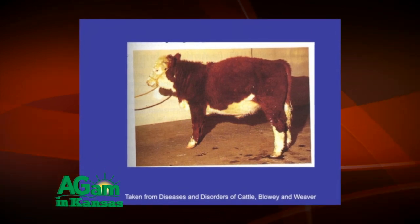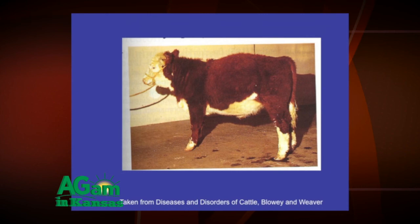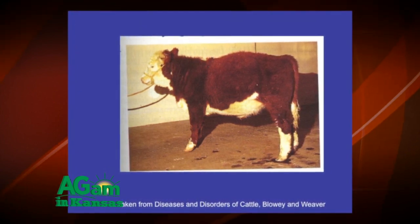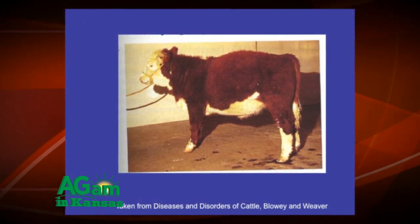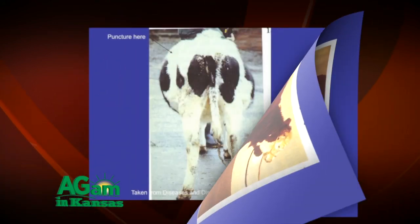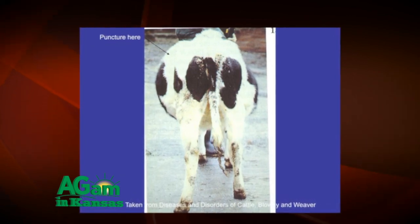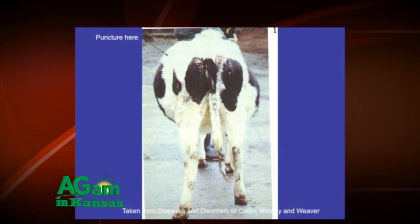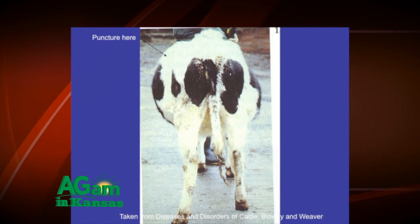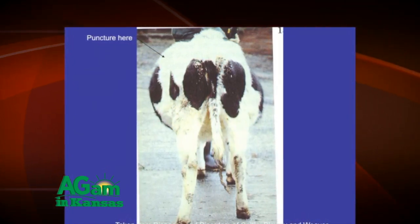The first thing that you're going to want to do is remember that the rumen is on the left side of the animal, not the right side of the animal. So if we're going to do an emergency treatment of that animal in the pen, we're going to puncture the animal through the paralumbar fossa, or through the left side, as you can see in this picture, high on the left side at the apex of where that rumen is distended.